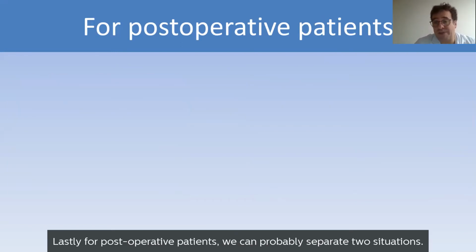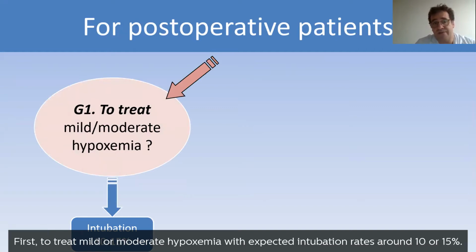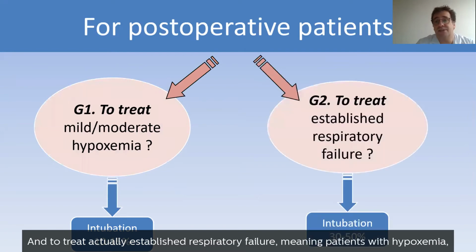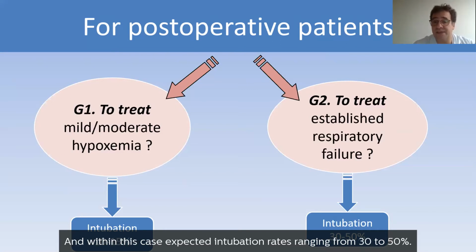Lastly, for postoperative patients, we can probably separate two situations. First, to treat mild or moderate hypoxemia with expected intubation rates around 10 or 15%, and to treat actually established respiratory failure, meaning patients with hypoxemia, but also with clinical signs of respiratory distress and high respiratory rate, and in this case, expected intubation rates ranging from 30 to 50%.